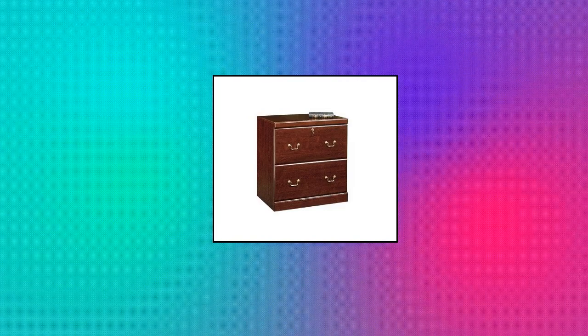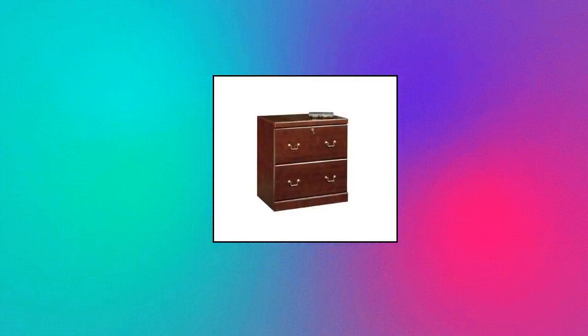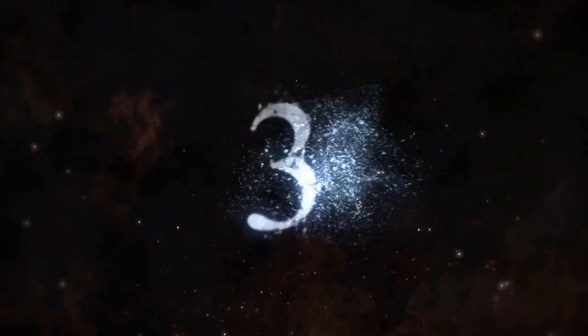Sauder Heritage Hill lateral file. Drawers hold letter, legal and European size hanging files and feature full extension slides. Top drawer locks for secure storage. Safety catch prevents both drawers from being opened together. Assembly required. Engineered wood construction.